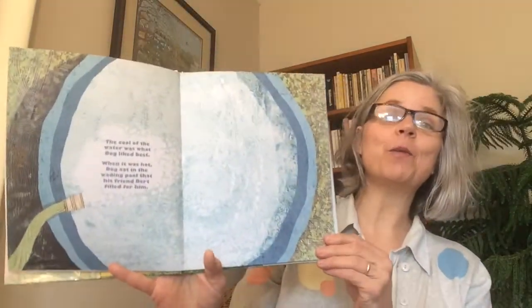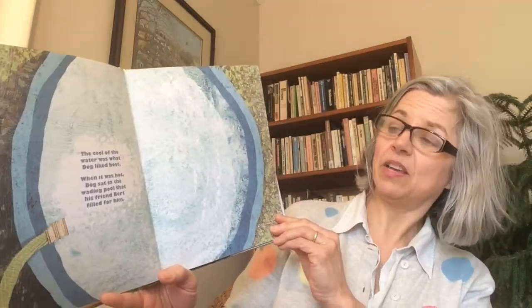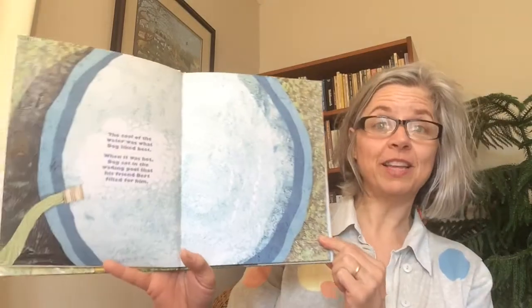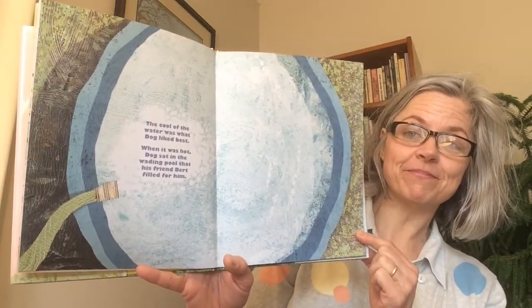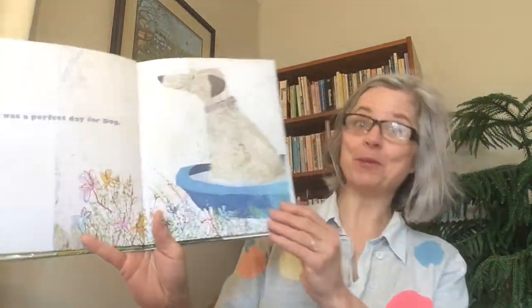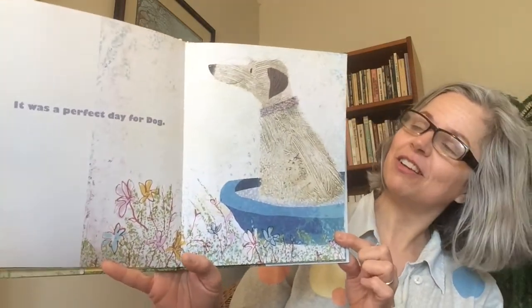The cool of the water was what Dog liked best. When it was hot, Dog sat in the wading pool that his friend Bert filled for him. It was a perfect day for Dog. You sure look happy.